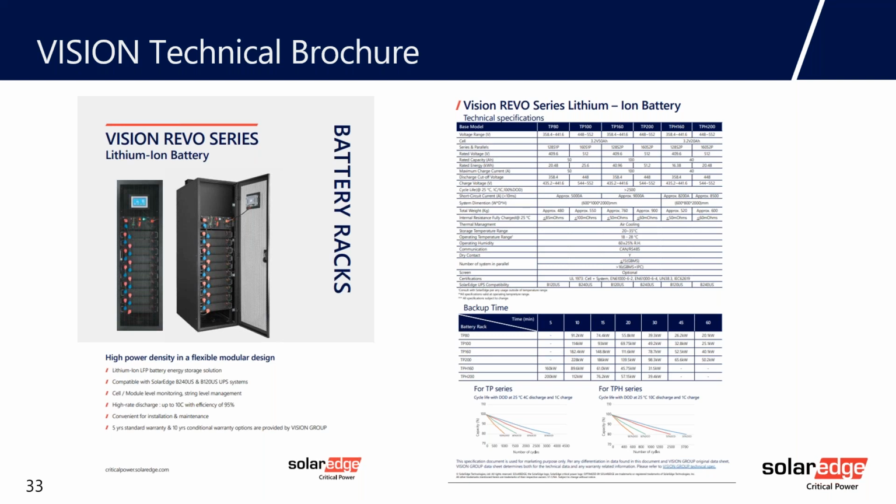We have here on the top column all the backup times needed, and on the left we have all the battery racks. Inside we have all the power available according to the backup time needed, and we'll cover a little bit later how we can use this table. On the bottom of the page, you can see the TP series and TPH series, which are the two types we have, one for short backup times, one for long backup times, and the cyclic life that they support on different C rates.